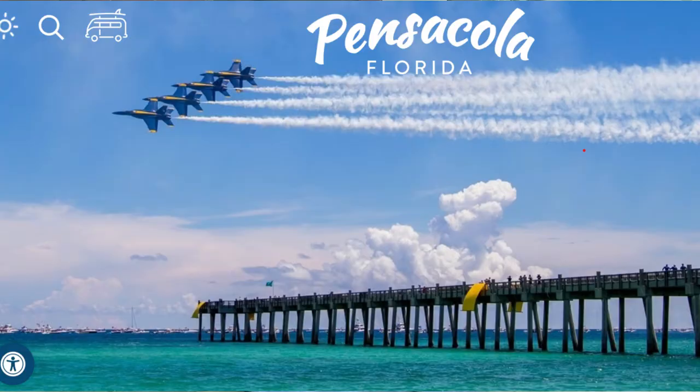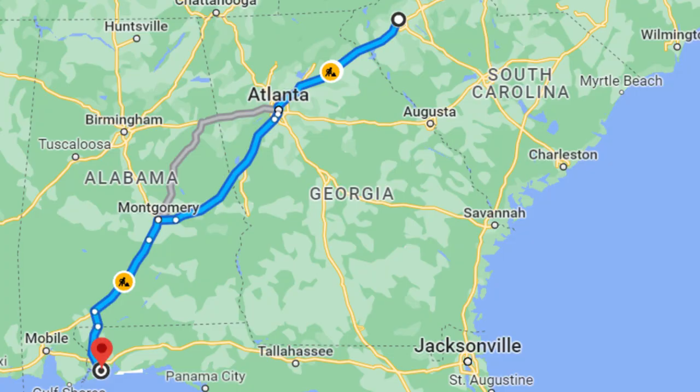However, then my son was transferred to Pensacola, Florida, and he asked if we could bring his car down there. We thought, this is a somewhat flat trip. Maybe this would be perfect for putting some miles on the Corolla.